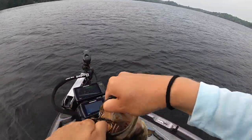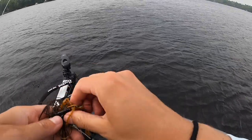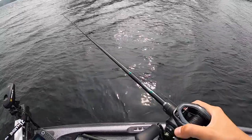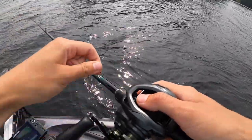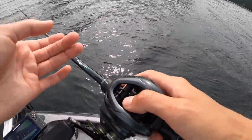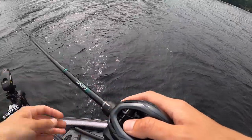This is the weirdest thing. They're literally sitting in a pod in 20 feet of water. It's schooling up out there. This is the weirdest thing. I've never seen largemouth do this. They're behaving like smallmouth, and to my understanding, there are smallmouth in this lake. So weird.